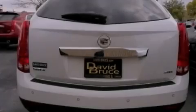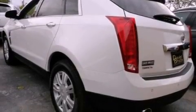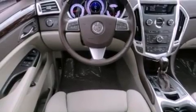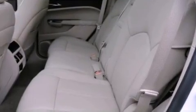The following features are also included: air conditioning with automatic climate control, cruise control, full power accessories, satellite radio ready, tinted glass, traction control, OnStar, an anti-lock braking system, a rear window defroster, and fog lamps.